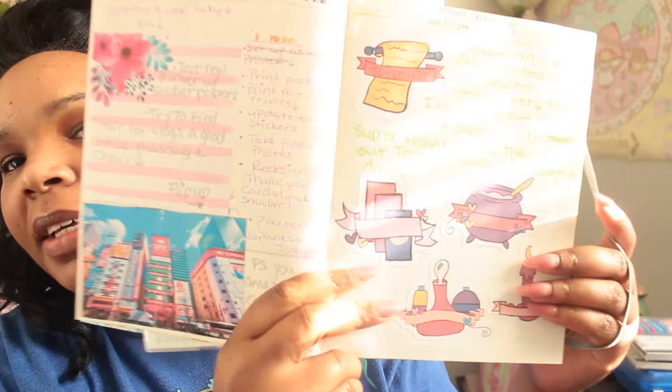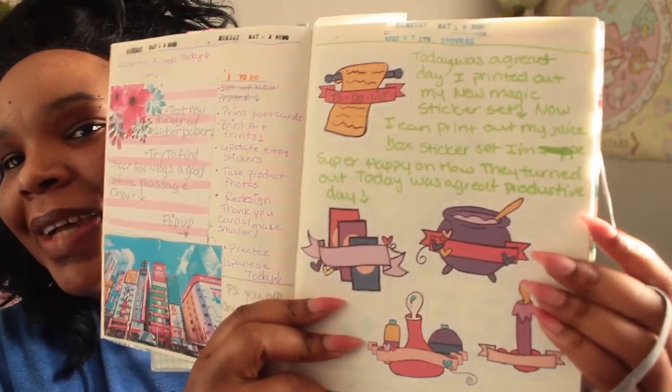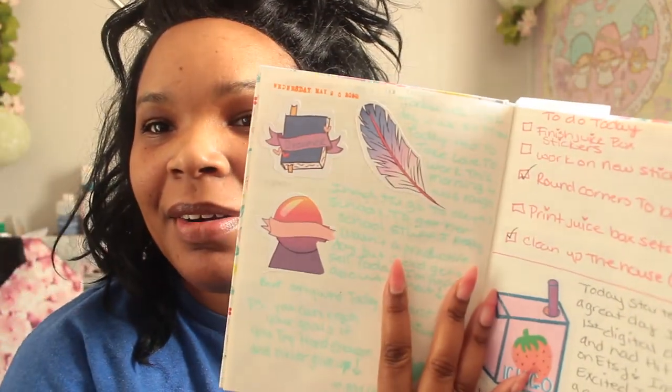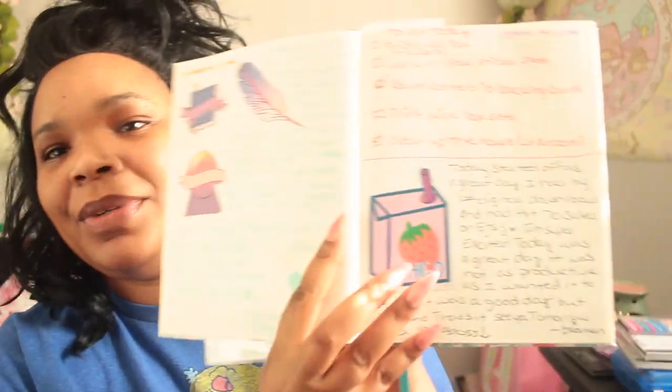But yeah, I love how these turned out. They turned out so good. These are it right here. Those are some, and then the rest is on the back right here. But they turned out absolutely amazing. And there's one juice box sticker. That's an older one that was not the good one. I just put it in my journal.